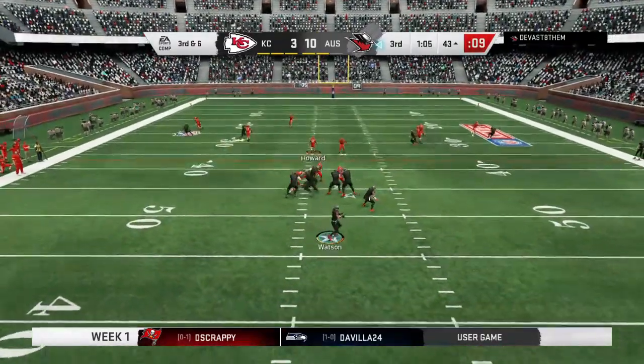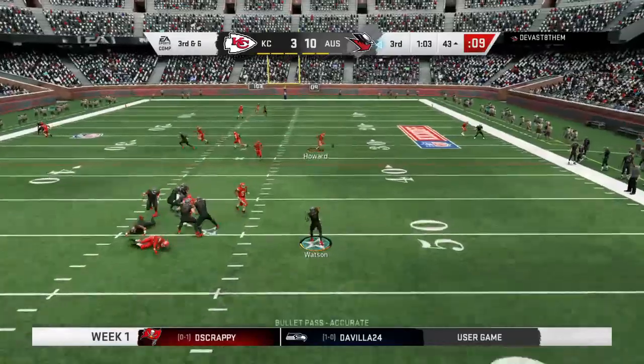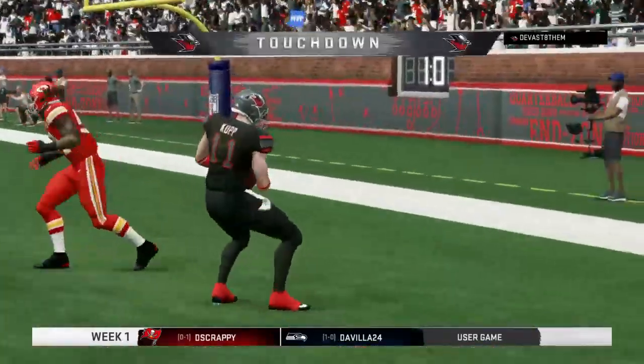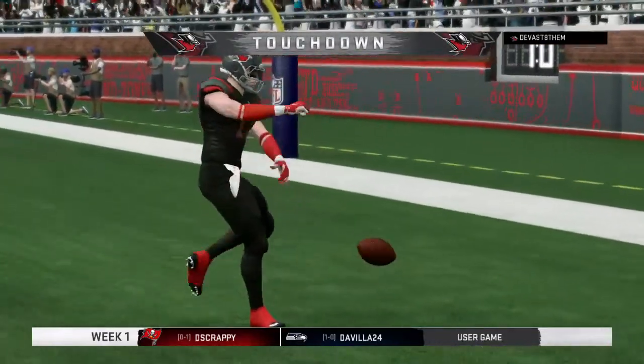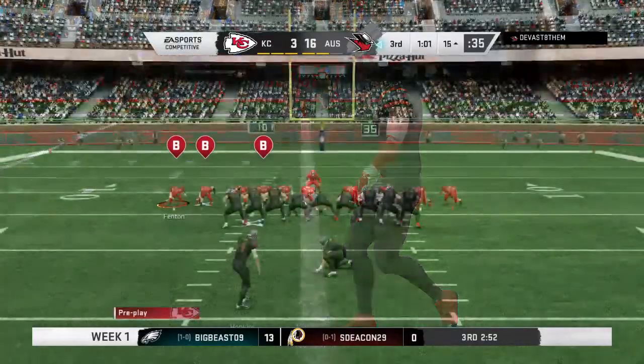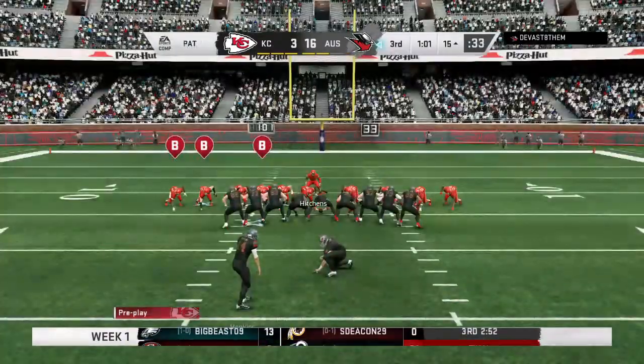To throw is Watson. To throw on third down. Flush to his right. Going up top. And it's caught. Touchdown. Cooper Kupp, 43 yards. And that interception key as it leads to the touchdown.